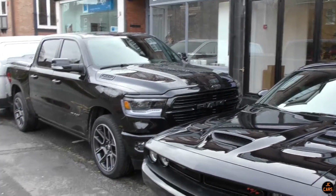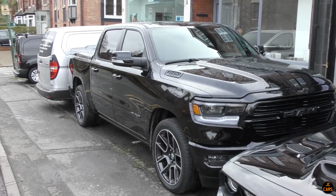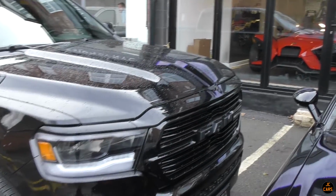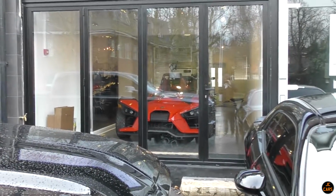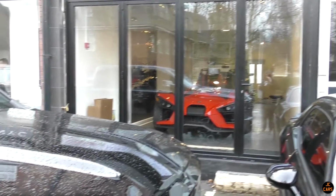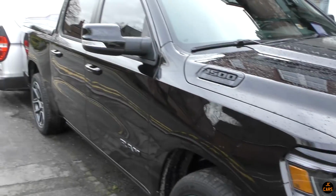And also, parked next to it, we've got a 2019 Dodge Ram. This is actually the first one of these that I've seen. That looks really cool. It's just outside this little dealership, they've got an Apollo-ish Slingshot there, which is also really cool, quite a fan of them. What an awesome combo.